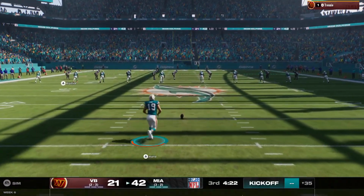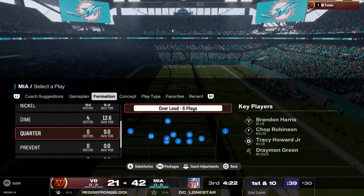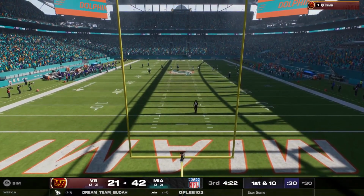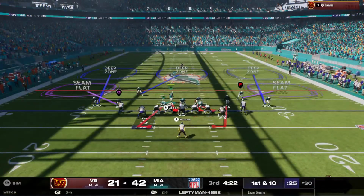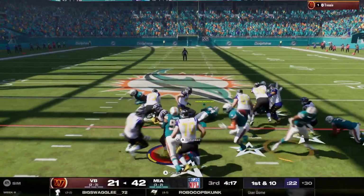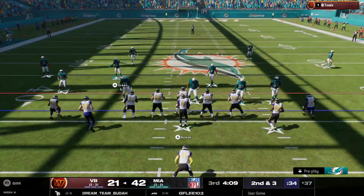Both teams ready to go once more as the kick's away. The return team gonna let that one go. It'll go through the end zone. It's a touchback. Blown back in the backfield. He'll get the carry here. Just refusing to go down. He winds up with a gain of 7. Here's a 2nd and 3 forthcoming.